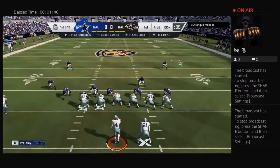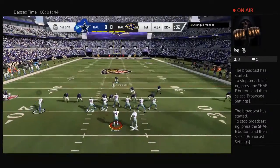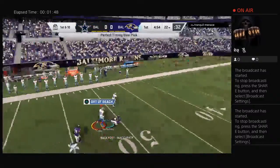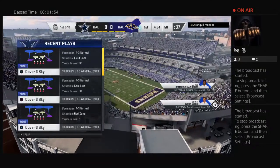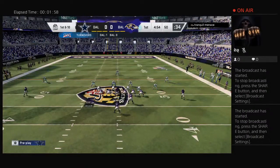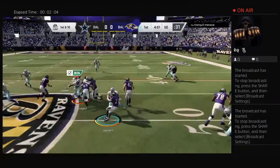First down, Prescott. Into heavy traffic, and it's intercepted. Picked off by Marlon Humphrey. And his guys will set up shop at midfield at the 50-yard line. So good starting field position for him here as they come up 1st and 10 right at the 50-yard line.